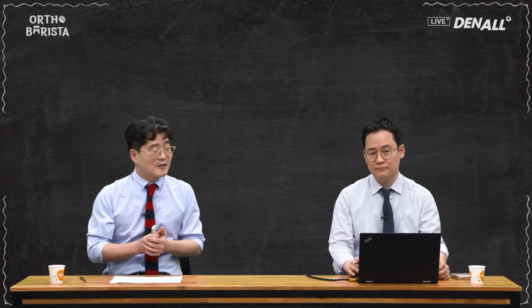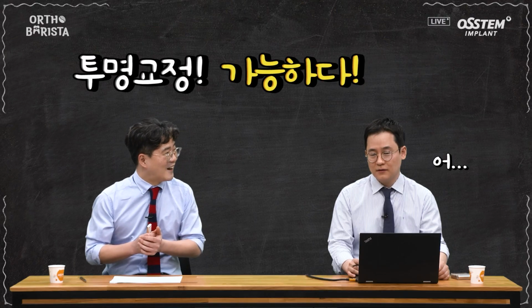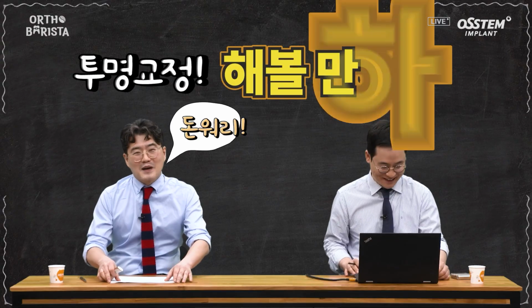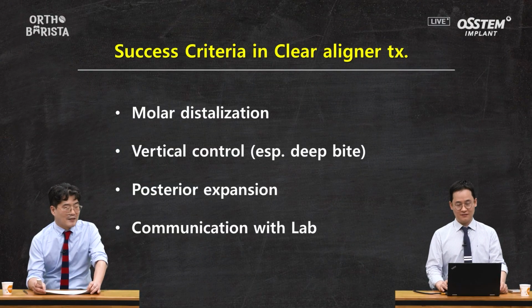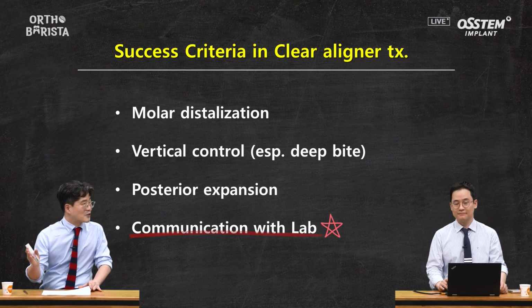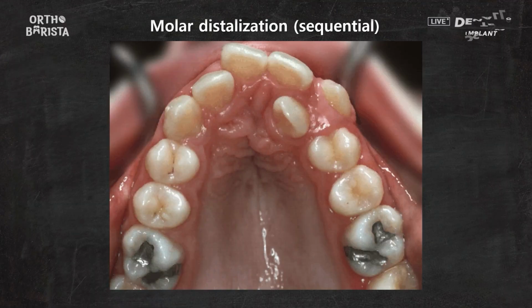If these can be done effectively, do you think the clear aligners are easy or difficult? I think it isn't about whether clear aligners are easy or difficult. While challenging, it's certainly doable and worth exploring. Lastly, although not a major topic today, communication with the dental lab is crucial, and we'll touch on this in more detail later. When encountering cases of crowding, as orthodontists, we tend to explore several solutions.